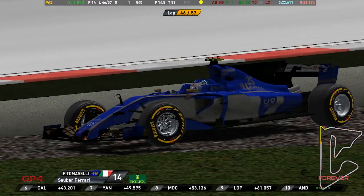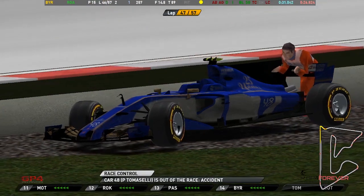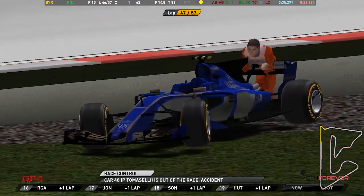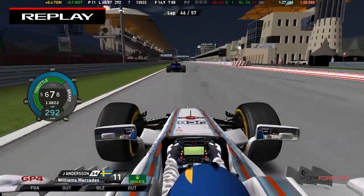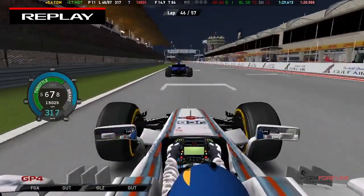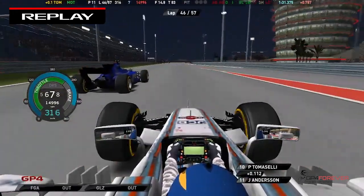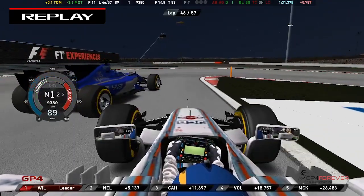And you could just see that was going to happen, though. You could just see that something was going to happen at turn 1. They were really trying. Tomaselli trying desperately to defend, and Anderson trying desperately to overtake, and you could see that was going to happen a mile off. So Tomaselli out of the Bahrain Grand Prix. It's a shame. He was in with a chance of a point, and unfortunately he's going to get nothing today. So you can see he's really defending, and Anderson was not going to back out at all.